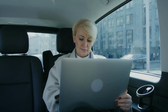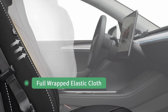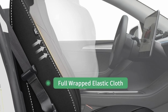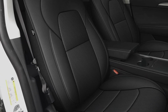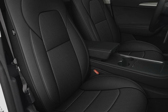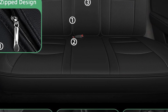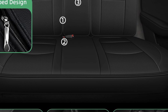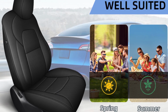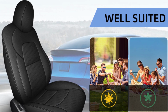Safety is paramount, as these covers are designed to be compatible with airbags and include flame retardants. Plus, their thoughtful design includes 3 practical pockets on the back for convenient storage. Installation is a breeze with just a few simple steps needed to finish the job. Overall, the IKABEVEM seat covers are the best seat covers for Tesla Model 3, delivering style, comfort, and solid protection for your vehicle's interior. Upgrade your ride today.